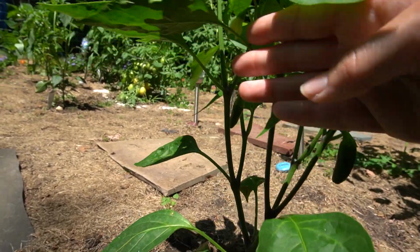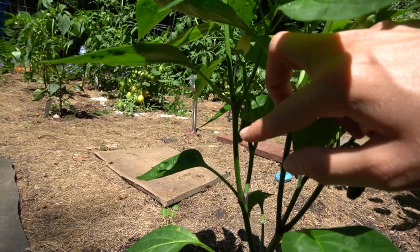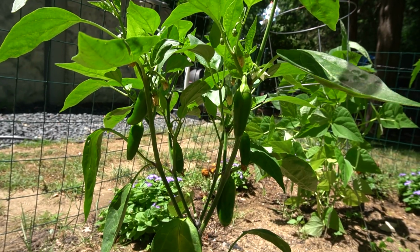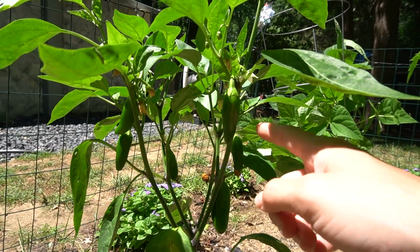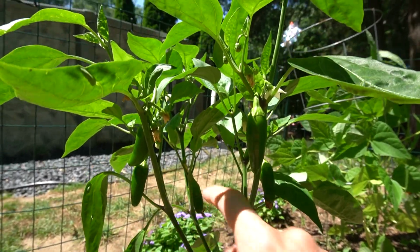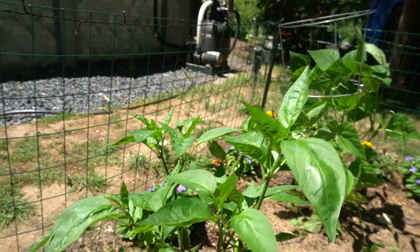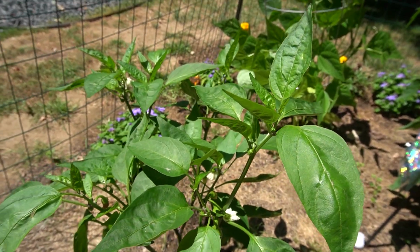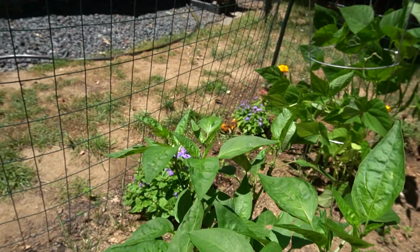Jalapenos. I think there's another baby one right there. And then this plant seems to have like five or six of them growing. One, two, three, four, five, six. And then you can also see more flowers just forming, so there will definitely be more as well. Okay, that's pretty much my harvest and my little garden updates.